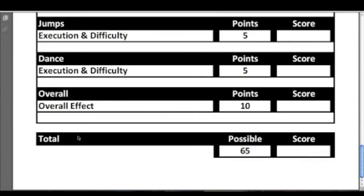And then at the end, you just get this little splash fund of 10 points for the overall effect. And here's the thing. When it comes to judging, it's a little bit subjective. Yes, there are harder stunts than other stunts. There are harder jumps than some other jumps. There's more difficult tumbling than some other items. Obviously, your cartwheels and your roundoffs are at the bottom of the barrel, and your full twisting layouts are at the top. But every judge is going to look at them a little bit differently.